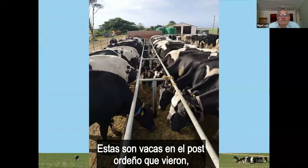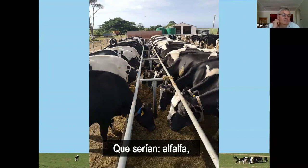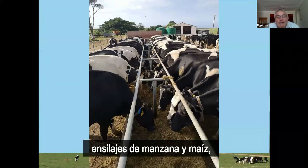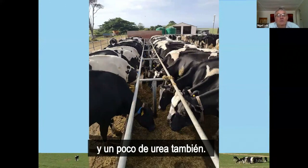So these are cows in the post-parlor that you saw after post-dairy, and this is where the supplements are. And that will be lucerne or alfalfa, and an African grass called Eragrostis tef, and apple and maize silage, and a bit of molasses and a bit of bicarb, and a bit of urea as well.